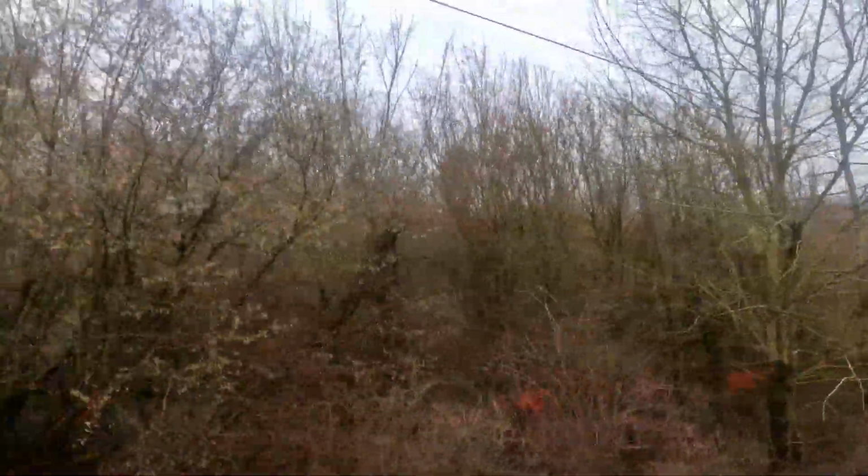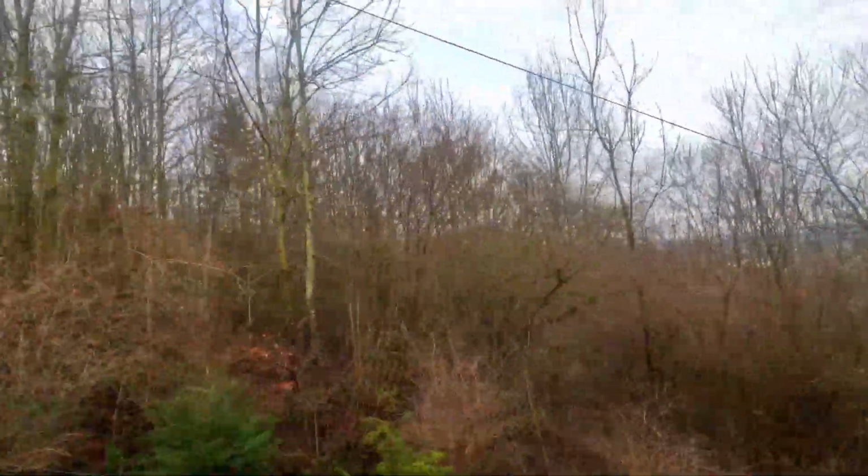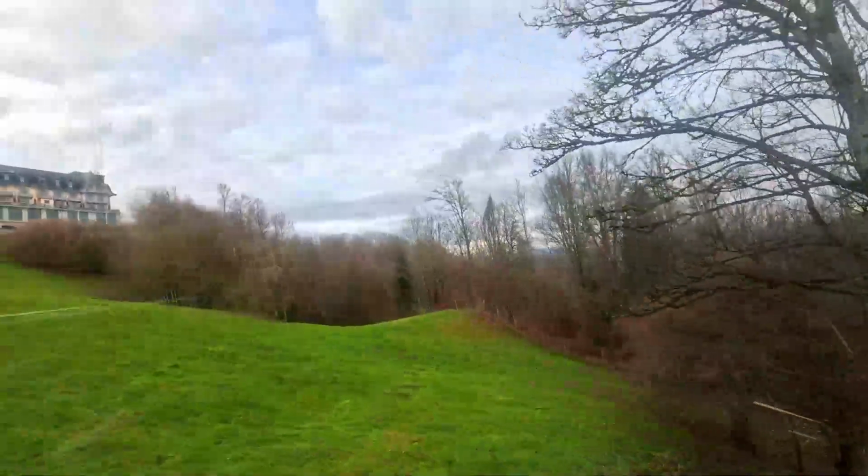From Gurtenbahn, we took the train to Gurten Park. Hiking trails are also available to reach Gurten Park from Gurtenbahn.